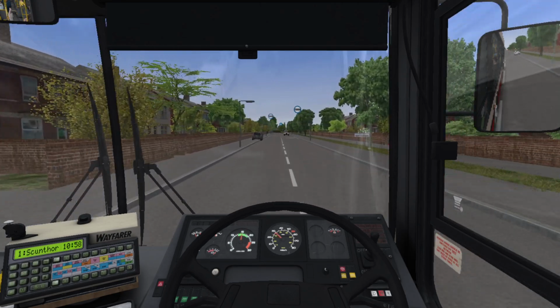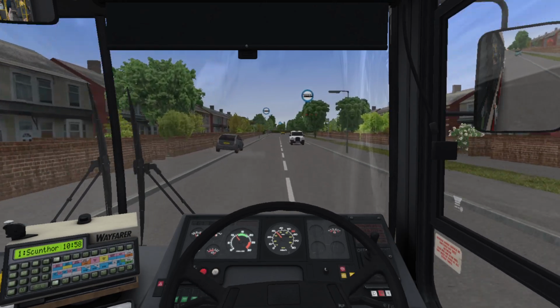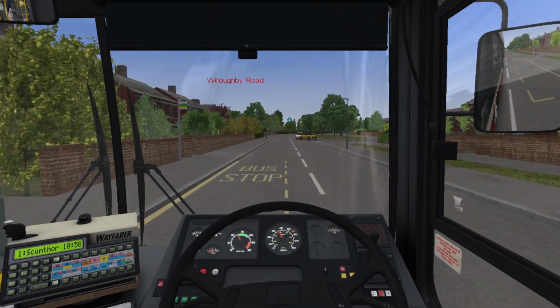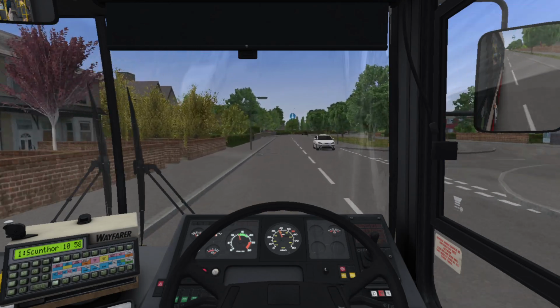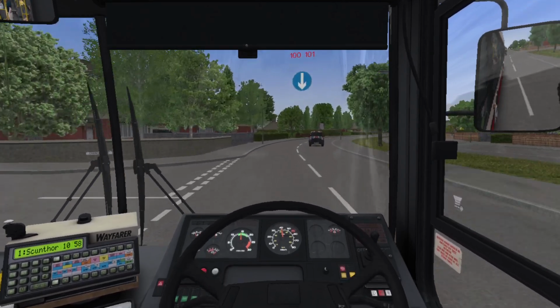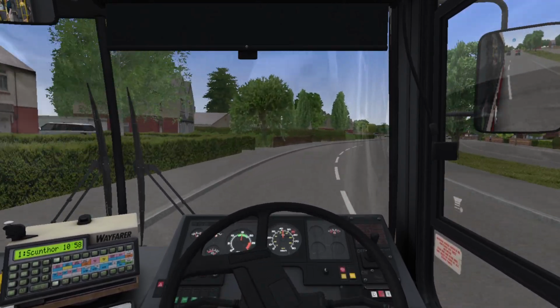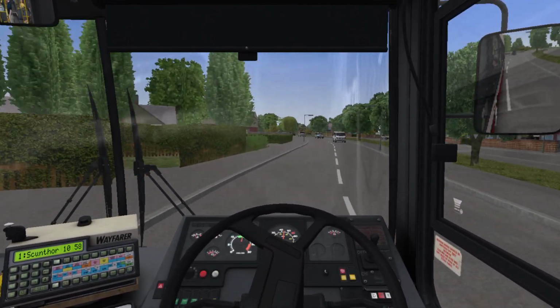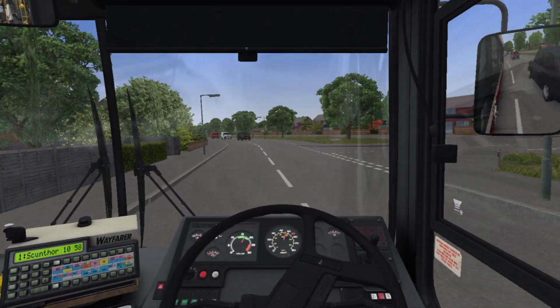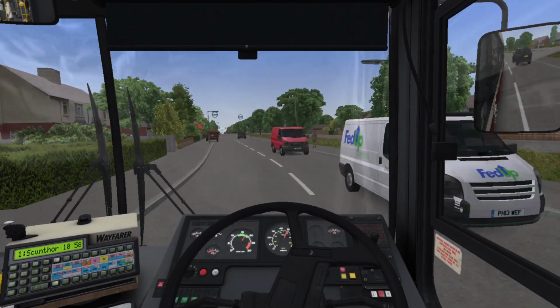So surprisingly, we're running slightly late, so we need to try and catch up the time if we can. I'm hoping the open country roads will allow for that, because that's what I love about these services. Unlike the Scunthorpe local network route map on the game, I just love this map where you can just drive the 101 and services like that.